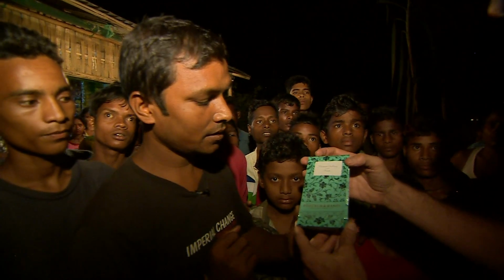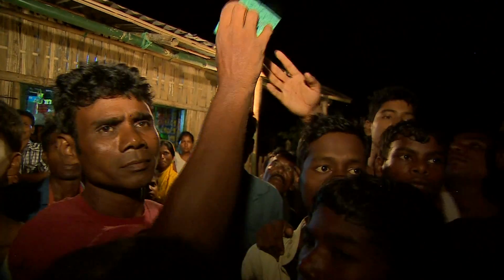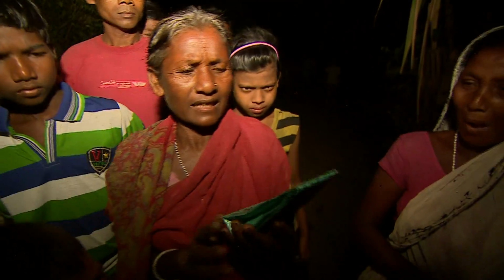The workers were astonished at the price the tea they grow can be sold for in Britain. Yes. This would cost you 750 rupees. In Indian rupees? In Indian rupees, oh. £7.50.